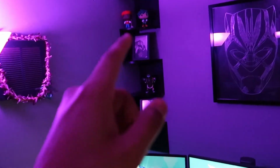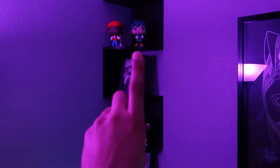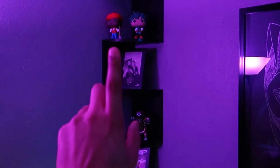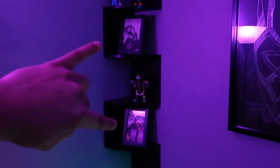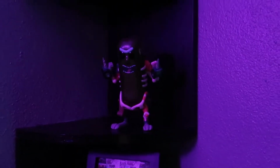But yeah, man, moving on to the shelf, up in the corner, we got some pop vinyls. You know, if you keep up with anime, you know who Deku is right here. This is from a movie Eddie Murphy was in, right here, Coming to America. If you haven't seen that, definitely go see that. We got some pictures with the lady right there. My boy Pickle Rick chilling right in between. I'm Pickle Rick! Had to cop the Pickle Rick.